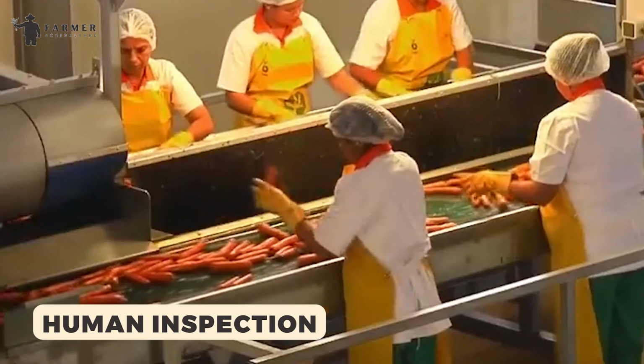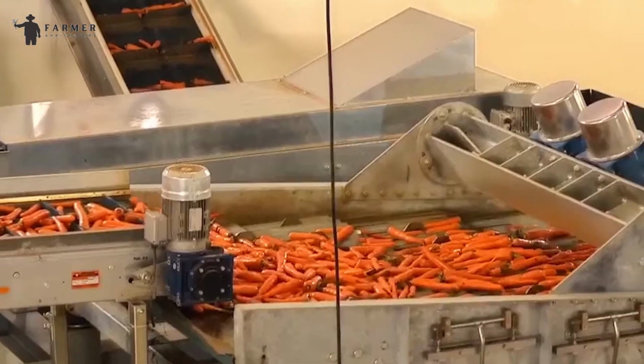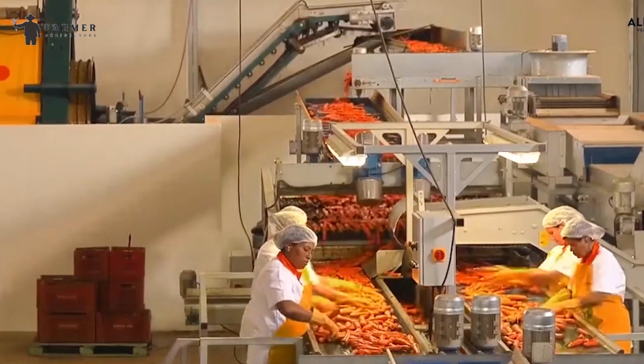Human inspection. Once the inspection for moisture is done, the carrots are then cooled down and ready for the next step, which is human inspection. After the carrots are cleaned and processed, they move along another conveyor belt, where human workers carefully inspect each carrot.